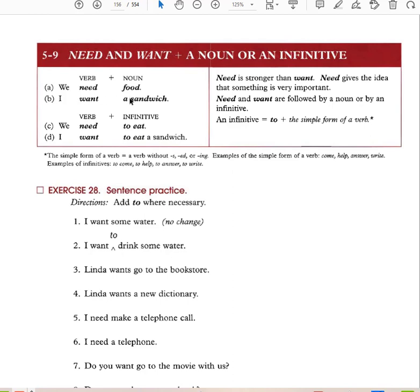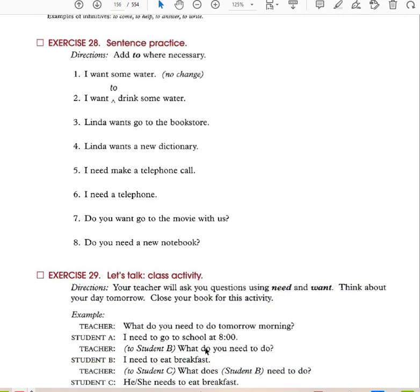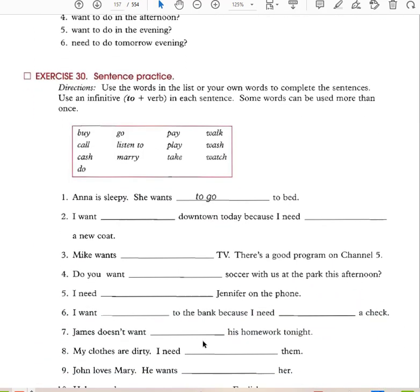So you can say we need food. I want a sandwich. Or we need to eat. I want to eat a sandwich. I want some water. I want to drink some water. Linda wants to go to the bookstore. John wants to buy a new dictionary. I need to make a telephone call. I need to have a telephone. Do you want to go to the movies with us? Do you need to buy a new notebook? So sometimes need and want can take the infinitive to.